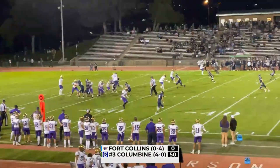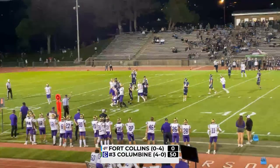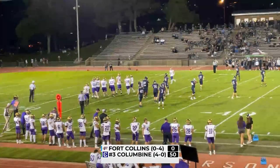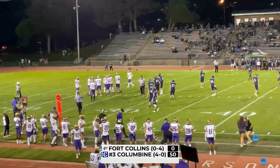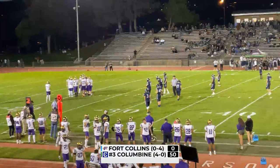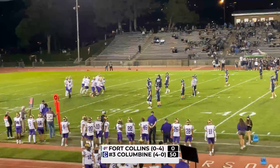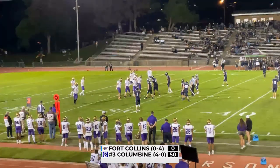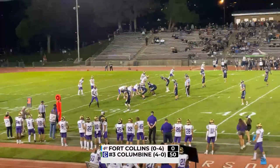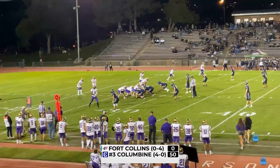Cranford takes a snap. He's going to hand off. Arizaga is going to be stacked up. It's going to be a gain of about 2 yards. It'll bring up second and about 3. Fort Collins needs the 30 for the first down. Don't know if they're going to pass much or run much the second half. They're probably going to throw the ball quite a bit because it's going to be quick. The clock's not going to stop. We're under a minute already.